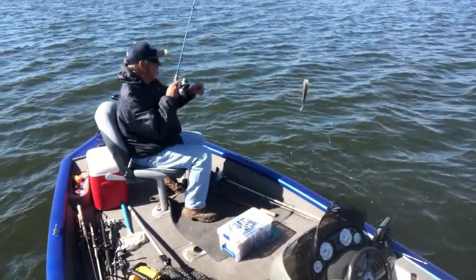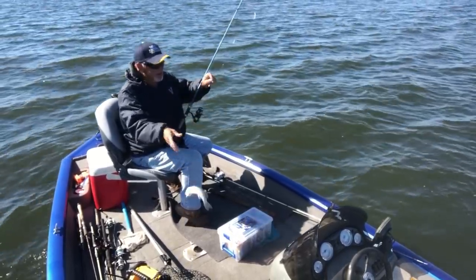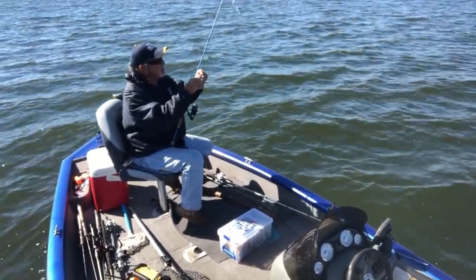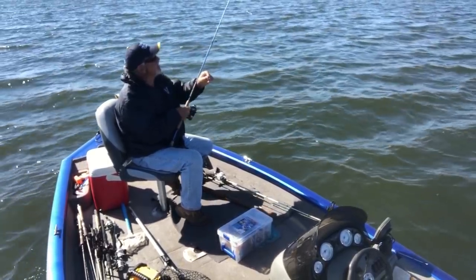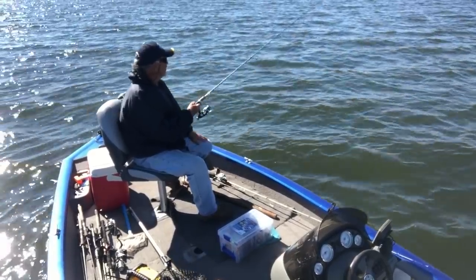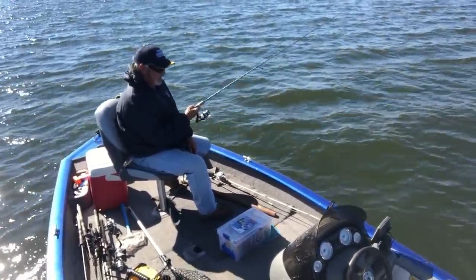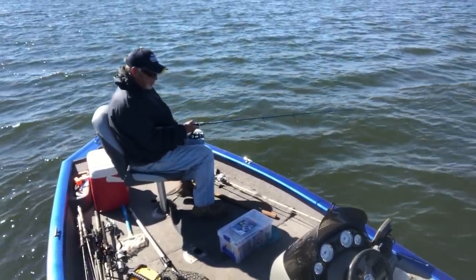Hey, we catching some. Got a little action. Hey, that ain't too bad a fish. Now that's a three-quarter pounder. Get a doggone old blue slider jig. What do you hit? Right here's where that spot lock comes in handy. Really handy. You ain't got to worry with it.